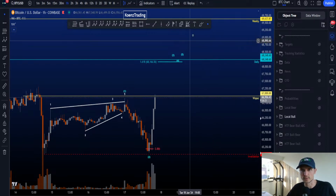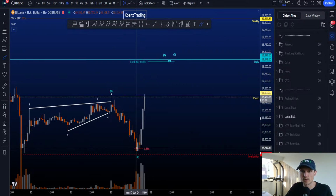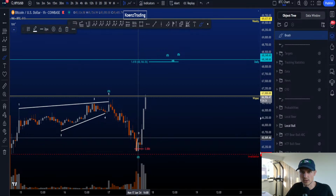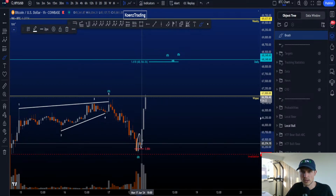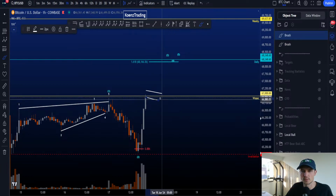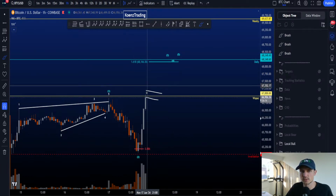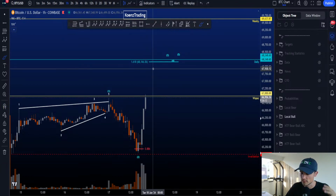Now, in this impulse to the upside for wave 3, what we are then looking for is a lower time frame 1, 2, currently working on a wave 3. So eventually what we want to see is a wave 4, another move up in a wave 5 to at least the 1.618. Or we just continue, doesn't matter.